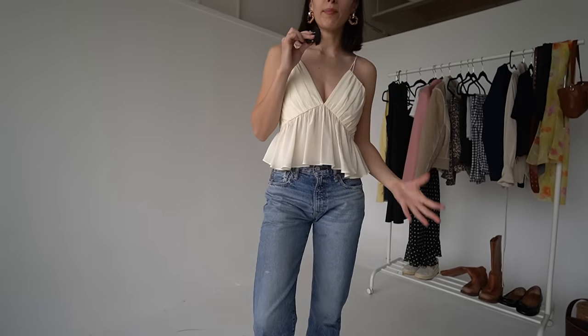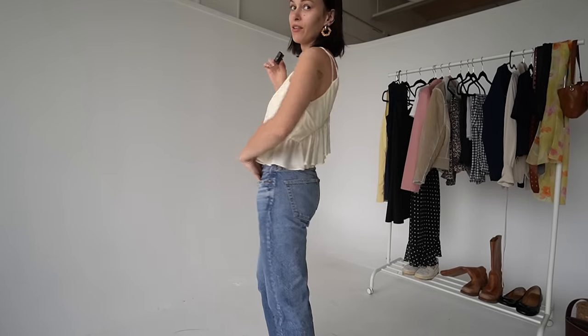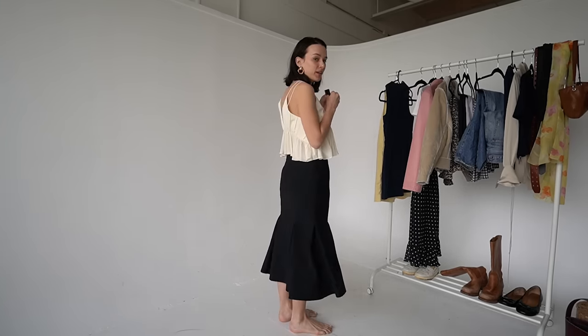These are pieces I'm gonna have in my closet literally forever. So I wanna show you guys a bunch of ways to style them. I styled this skirt in my wedding guest outfits video, and I thought it was insanely beautiful for that. These pieces together go so well.